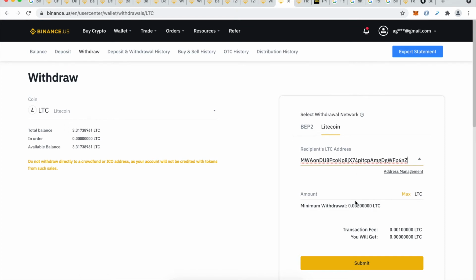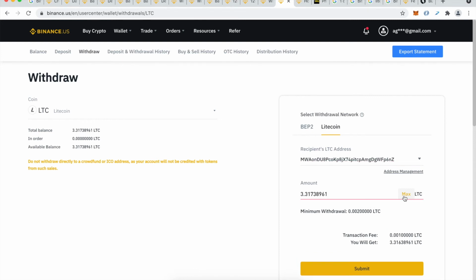And then go ahead and for the amount, instead of typing in the amount, you can go ahead and click here where it says max, and it'll fill in the amount for you. So it's filled in the amount for me, and now I'm ready to go ahead and click submit.